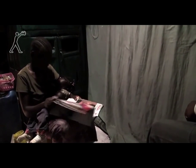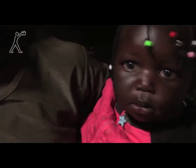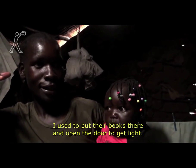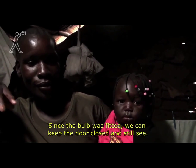29-year-old Mary Juma was among the first customers. She can read magazines and her children can now do their homework indoors. Before, I used to close the door just to have some light, but since the bulb was installed, I no longer have to close the door.